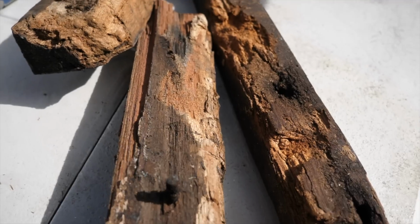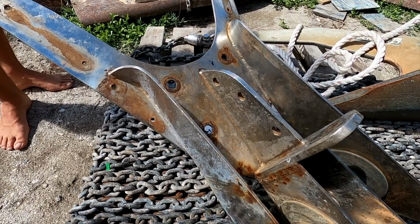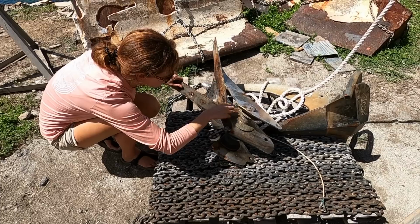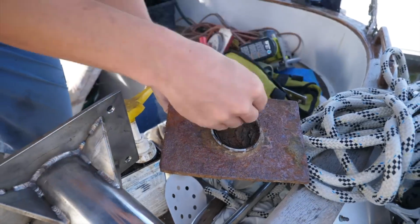There's quite a bit of rotten, water damaged wood. That is just rusted all the way through. Cracks there, crack right here, all the way through here, completely coming off. So, out with the old, in with the new.